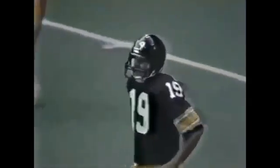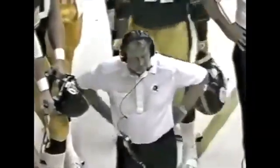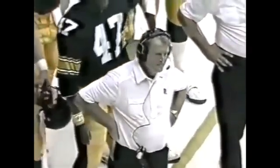Here's pressure. Fired, incomplete. Lips the intended receiver. It'll be second down and goal to go back at the 9-yard line. Boy, the Steeler offense looks better with Woodley. Once he got over the jitters, he's looked good, hasn't he? Woodley just got leveled, too, Charlie. Jeffcoat got him from the blind side and just ran over him. He put a lot of steam on that ball. Really almost threw it through defender and receiver.